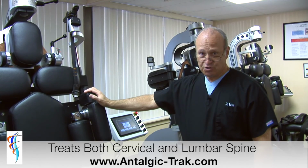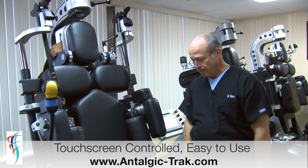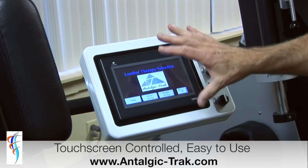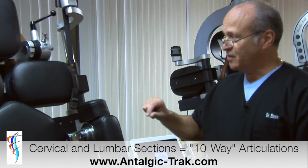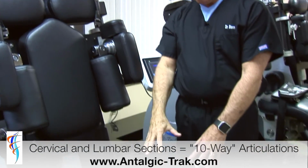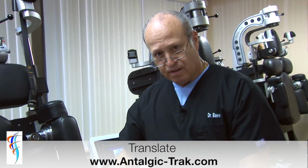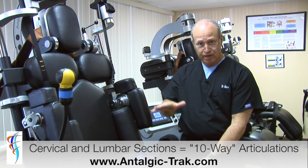The Prime has a number of features on it, including the ability to treat the cervical spine and the lumbar spine. All the mechanisms of the machine are controlled by a touch screen, which has manual features as well as touchscreen features. The most advanced feature of this machine is that the cervical headpiece, or part that treats the neck, and the lumbar treatment section articulate, which means they rotate, they flex left and right, they flex forward and backward, they translate, giving us a total of 10 different directions of motion, including the decompression or traction.